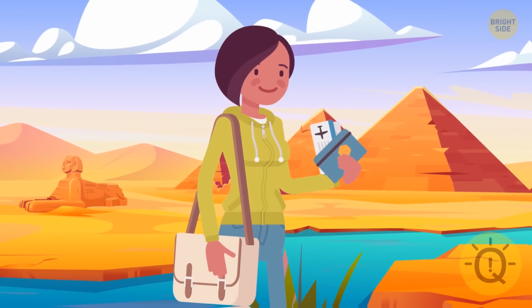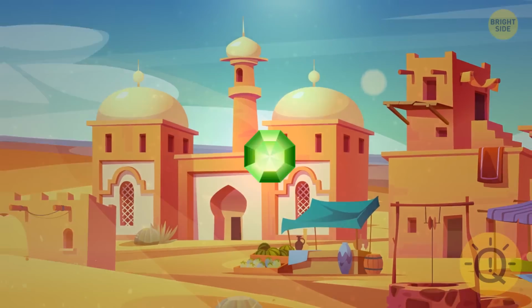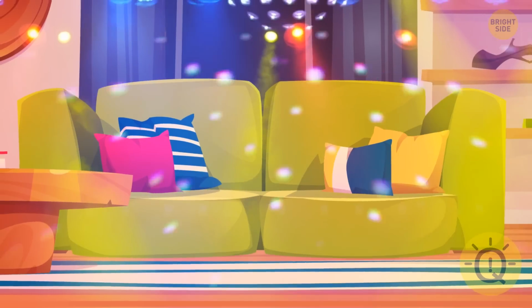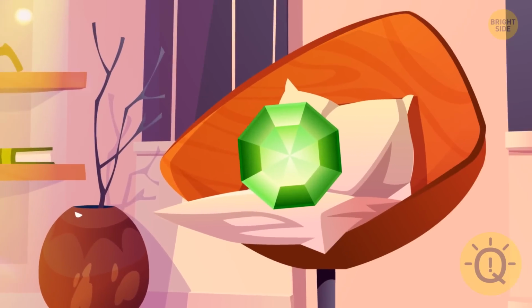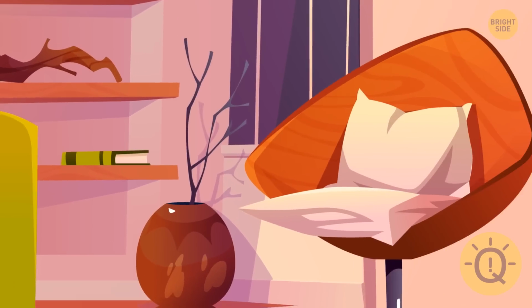Becca had just arrived from a 2-week trip to Egypt. During her trip, she bought a beautiful emerald and wanted to show it to some of her friends. She decided to throw a party just for her closest friends. The next day, she noticed that the emerald was gone.